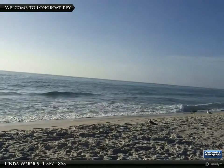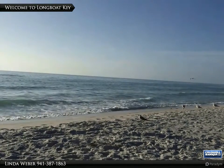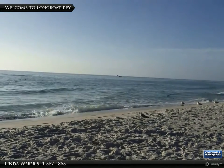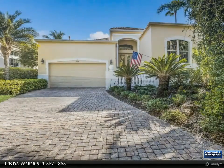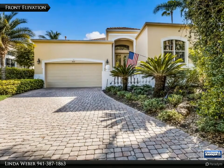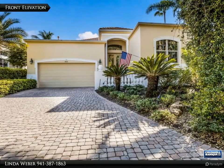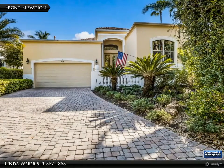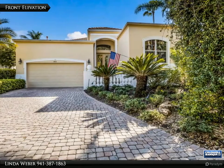Welcome to Longboat Key with its 10 miles of beautiful beach of sugar white sands. 3513 Fair Oaks Court is located in the community of Queens Harbour behind the gates of the Longboat Key Club. A single-family home community with the convenience of maintenance-free living.